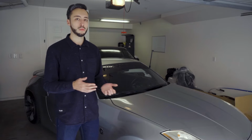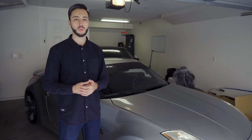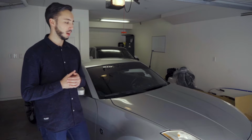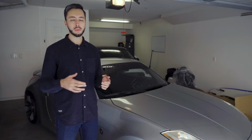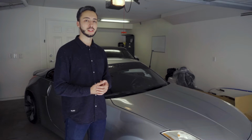And it just gave me a little bit more money to focus on more stuff that I want to do to this car. And so for me, it was kind of a win-win. And I've had the car for about a week now, and I'm unbelievably hyped on it. Super, super stoked on this car. So let me show you guys a little bit of what's been done to this car.